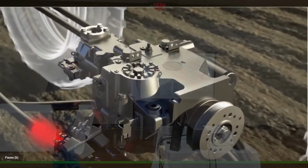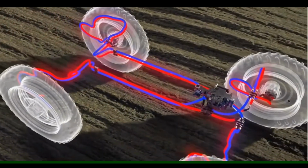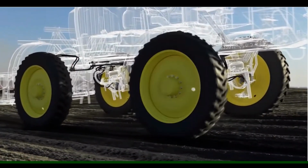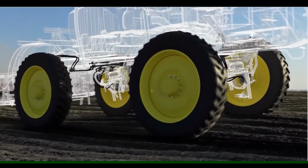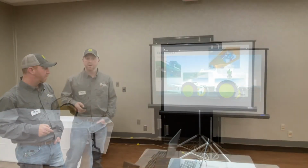Command drive isn't a new technology for 2022. It was debuted in 2019. But what it is, it's a hydro system that uses one pump to drive four wheel motors rather than two pumps that drove two motors on an older traditional system.